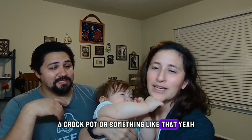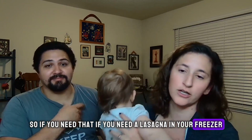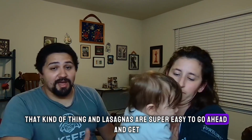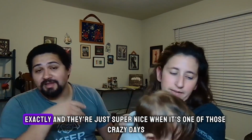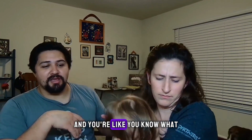You throw it into a pot, a crock pot, or it cooks in something like 15 minutes. So if you need a lasagna in your freezer, that kind of thing. And lasagnas are super easy to get prepped ahead and throw in the freezer. And they're just super nice when it's one of those crazy days.